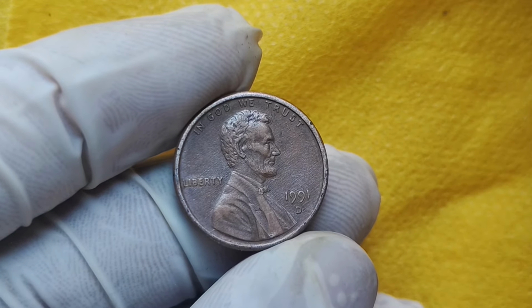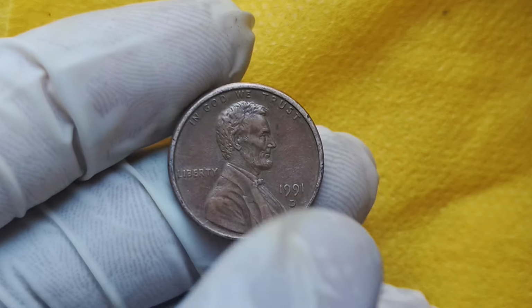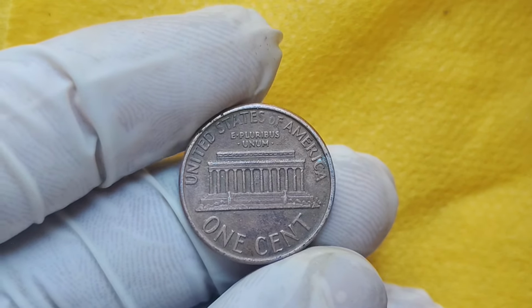All right, so let's say you actually have the real deal, the $1 million 1991 D penny. What now? Well, first off, don't go spending it at a vending machine. Second, get it authenticated.